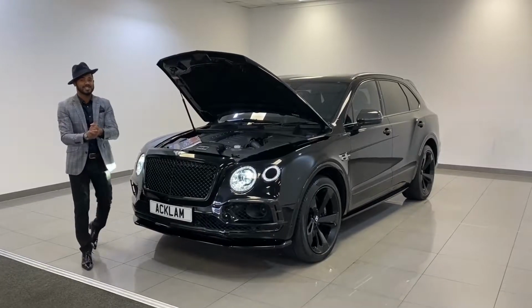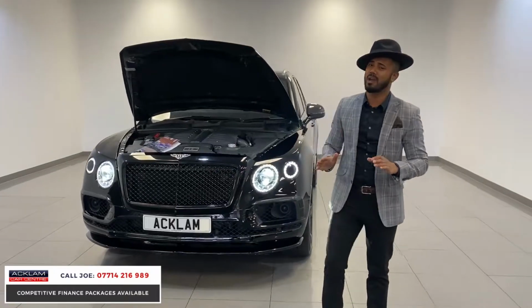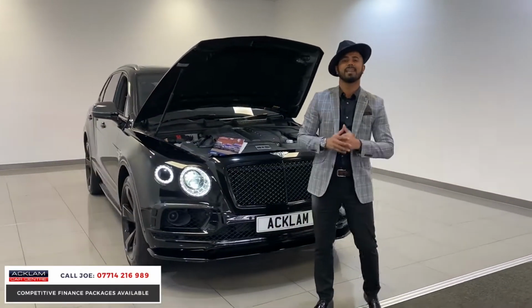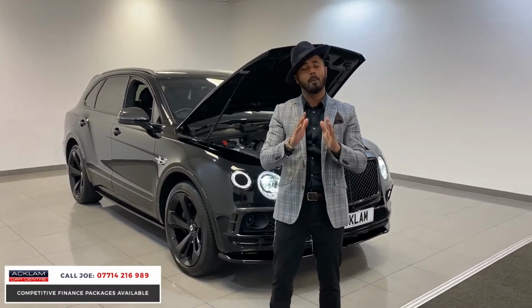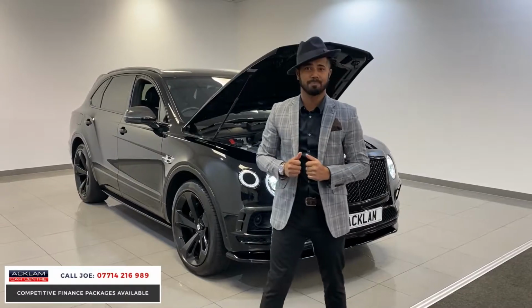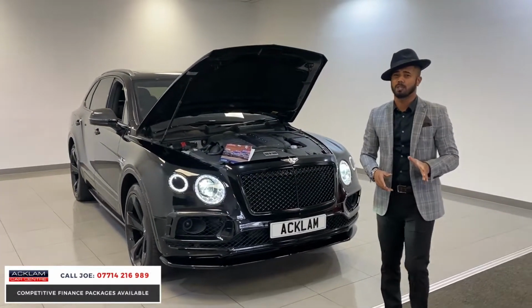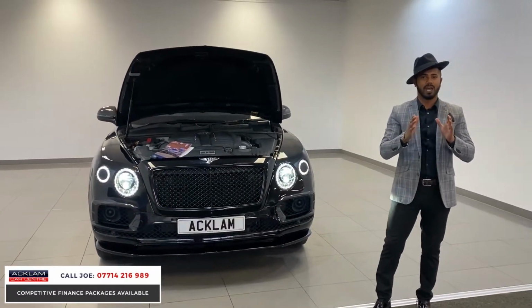Now this is a special car, hence why I bought a special hat. This is a Bentley Bentayga, 2017 model, but you know what? Wow, this is the best Bentayga I've seen. With over £80,000 of optional extras, this makes it the best Bentley Bentayga that I've seen. W12 with over 600 brake horsepower, this is exactly what somebody wants, a Bentley Bentayga.